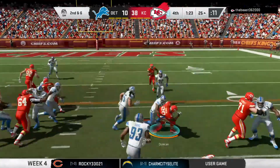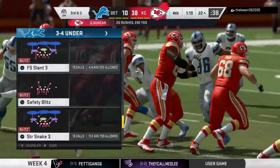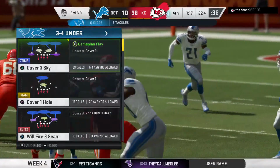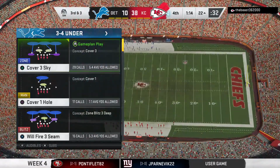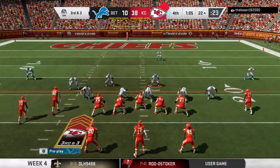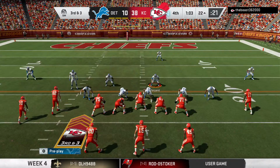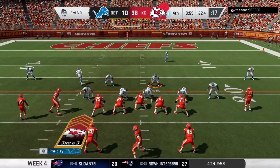On second down, it's Duncan. This will be a short gain of 3 before he's brought down at the 22. Partner, we know today's NFL is really built around the guy throwing the football. But these short runs, they still pay dividends because they can take their toll on a defense, and they can add up as the game goes along. You control the clock, you control the ball, and that way you often control the game.